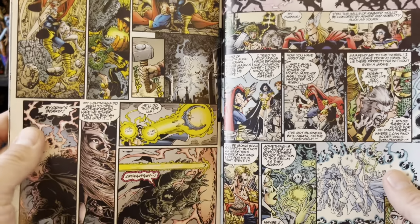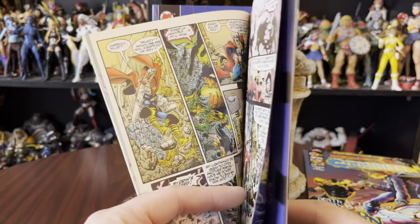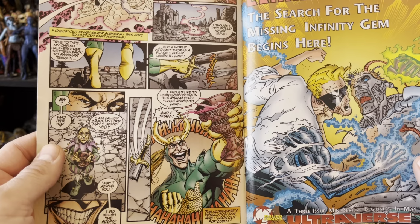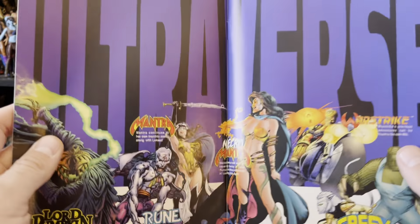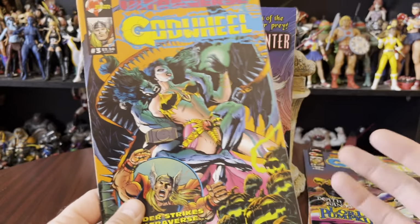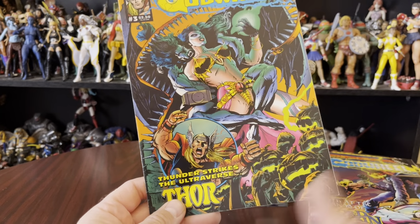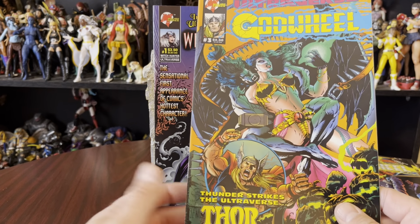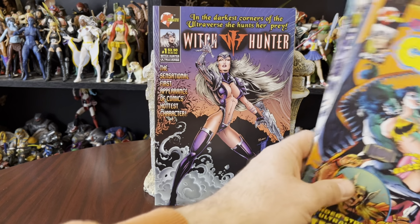I imagine back in the day, reading this, it was very exciting to have a Marvel A-lister pop into your book. It seems a little less awesome now, because I've seen this Marvel A-lister pop into everybody's book forever now. But still, it's kind of cool. Anyway, this was Godwheel. I didn't have a lot to say about it because I don't really know anything about it. It takes 4 issues for Thor to finally appear, and when he finally does, we don't get a whole lot of him. All right, well, that is Godwheel, and there's 4 issues.